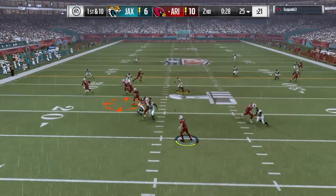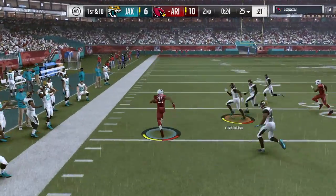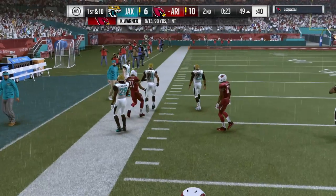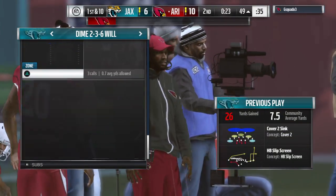They'll try and start this drive in the air. Screen play, Johnson. And some room to work. And he is out of bounds on the other side of midfield. A good pickup there, 26 yards.